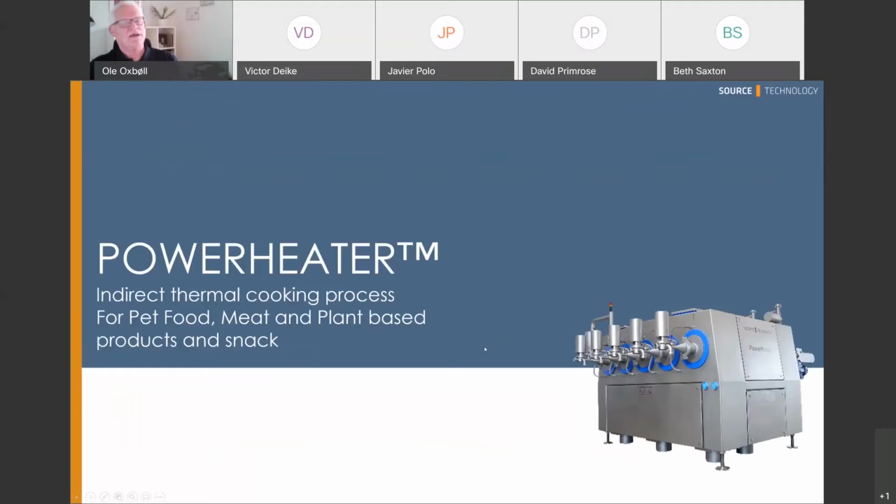So getting into the power heater, what is a power heater and why are we able to make texturized super premium product? First of all, I would like to say that the power heater is not an extruder. The power heater is an indirect thermal cooking process where we can make shear on the product, and in combination with the product shear and the recipe, we are able to make a texturized super premium product.